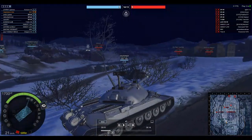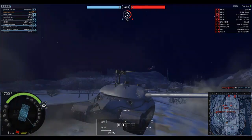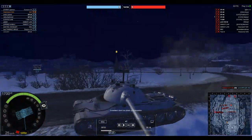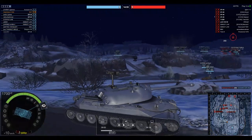The armor is familiar to the IS-7. It is thick and it is sloped. As you can see, it's got a pike nose. The front of the turret is rounded, although as you can see, the turret is elongated, and that has to do with the ammo and the conveyor system.